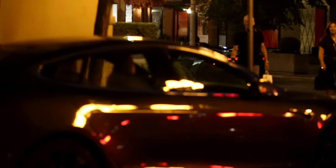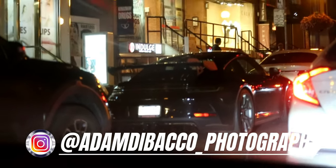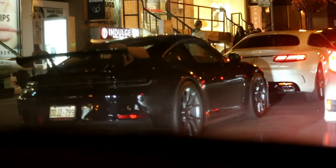Okay, guys, I'm calling it a night. Okay, guys, we got a GT3 from Adam's car. We're just taking off for the night because I gotta be up early. Performante up ahead, first. Yep, that's the Viper Green one.